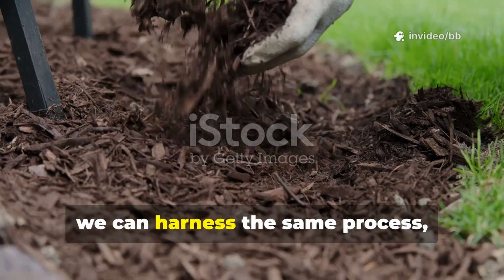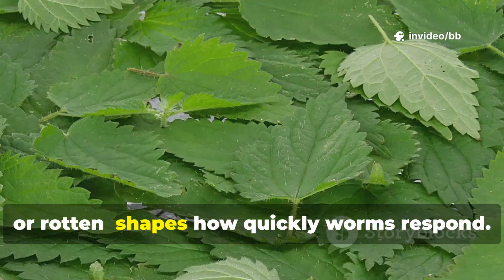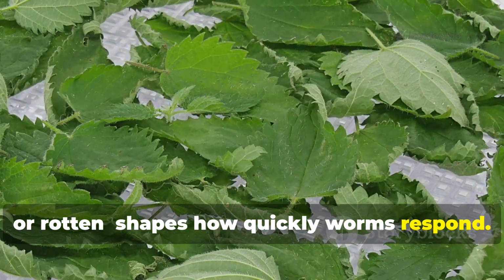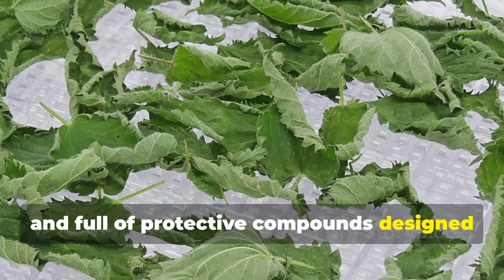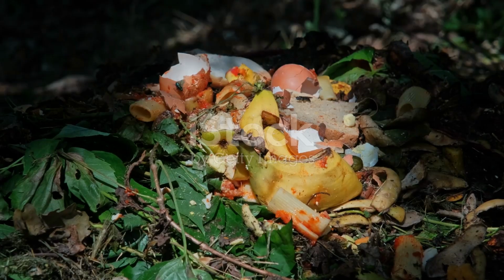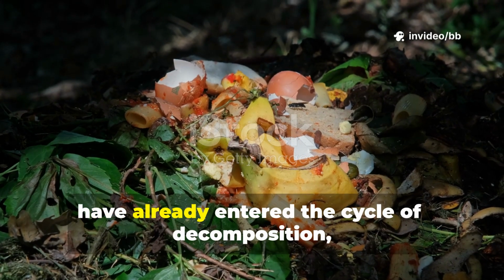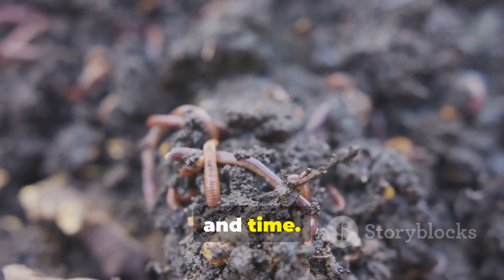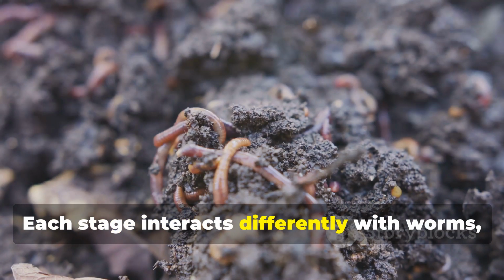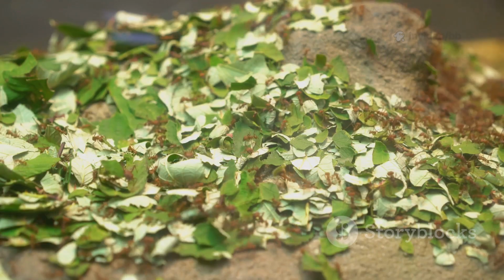In gardens, we can harness the same process, but the condition of those leaves, fresh or rotten, shapes how quickly worms respond. Fresh leaves are intact, tough, and full of protective compounds designed to slow decay. Rotten leaves, by contrast, have already entered the cycle of decomposition, softened by fungi, bacteria, and time. Each stage interacts differently with worms, and the contrast between them is striking.